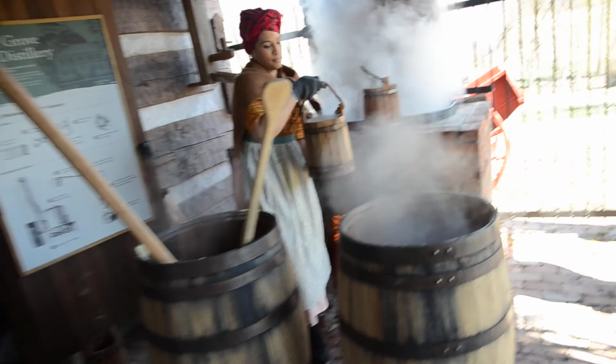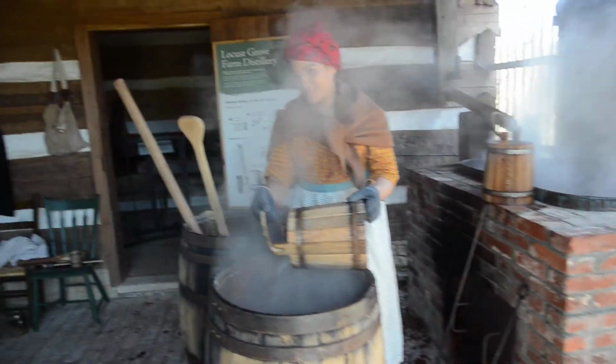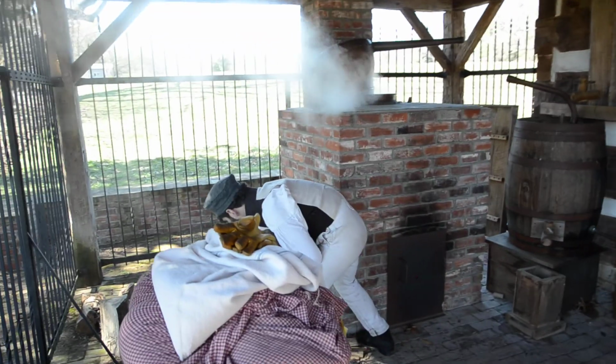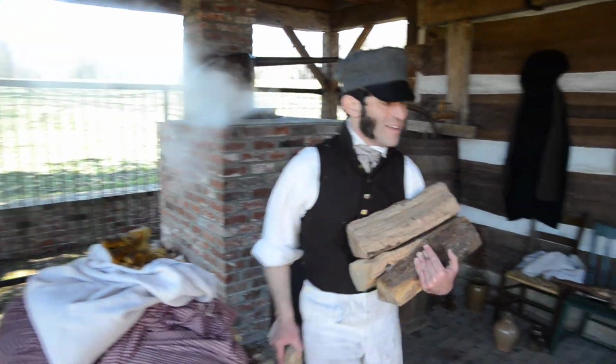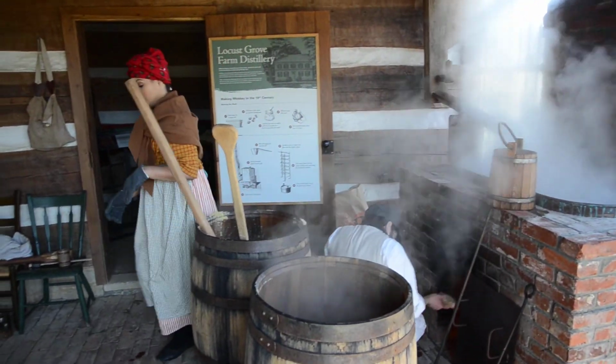Get some wood from behind there. Well, this is the kind of thing everybody needs to have one. What's that? Their own distillery. Yeah, I agree.